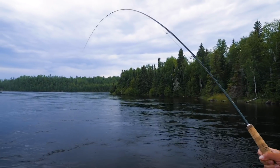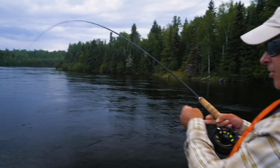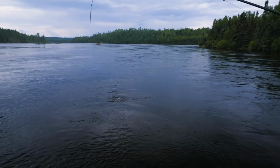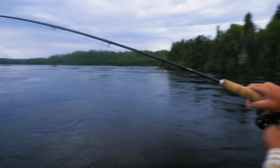Right at the very, very back. He's coming. You're letting it swing right to the back and letting it dangle, right? Yeah. Oh yeah, it's a good fish. This is the Nipigon beauty. Oh yeah, what a nice looking fish. Yeah. It's a big fish. The tank. It's a big fish.